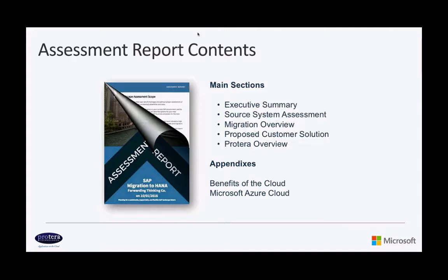We're going to provide an executive summary that's going to detail all the considerations around a migration and upgrade and moving to cloud from a very high level. And then after that executive summary, we're going to go into detail, as we see for the source assessment, what you have today, what you're going to need to remediate. Maybe there's some patching that has to be done. Maybe there's some additional considerations around functions in your system today. Maybe it's an add-on that's not yet supported for HANA. So we'll spell that out just so you have some understanding of remediation steps that have to be done.